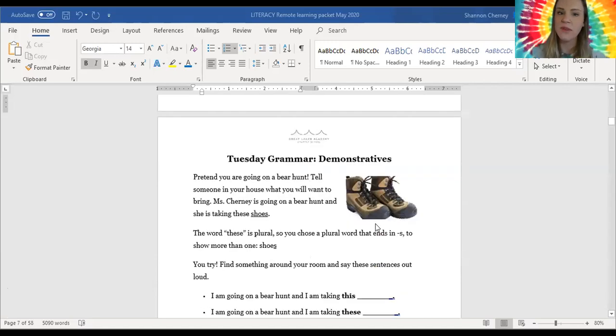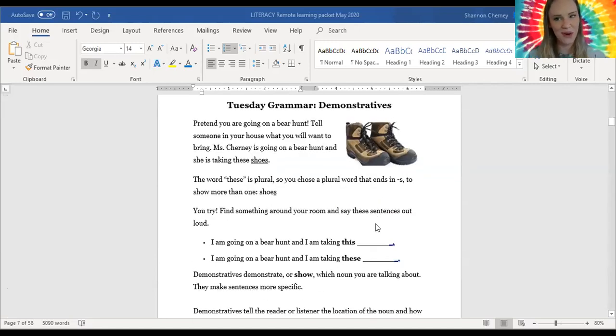Today we have another new idea with grammar, and it is called a demonstrative. Can you say demonstrative? Nice. Now, more importantly than what this grammar is called, I want you to know what it is. So that's a really long word to explain a really easy idea. And to help us think about this idea, let's pretend we're going on a bear hunt.